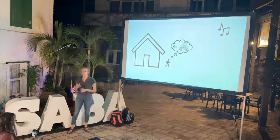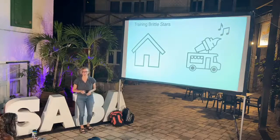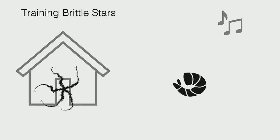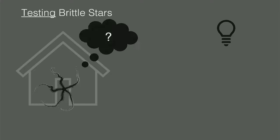So this is how I set up the way that we're going to test our brittle stars. Instead of using music and ice cream trucks, which brittle stars don't really interact with very often, we're going to use something they love as much as I love ice cream, which is a piece of shrimp. They go nuts for it. And instead of music, like I said, we're going to use a period of darkness. So we turn our lights off, and we present the shrimp, and the brittle stars run out and they eat the shrimp. Good stuff. That's how we train them. So to test them, just like in our ice cream metaphor, we turn our lights off.